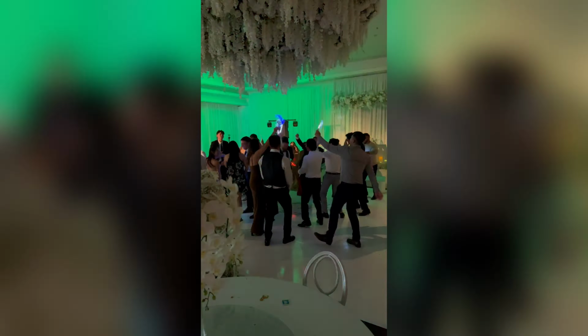So if you look around the room, there's pin spots hanging from all the chandeliers. Some of those are ours, some of those are the venue's. They're all the same, which just makes it even better.